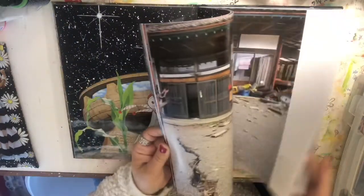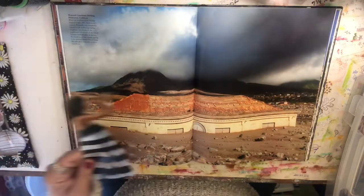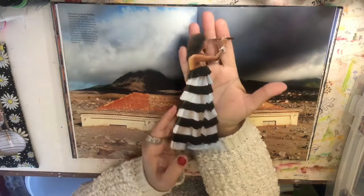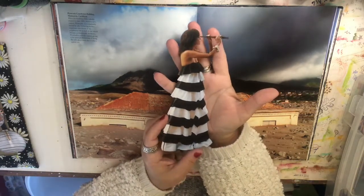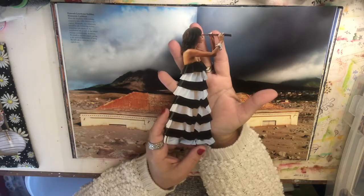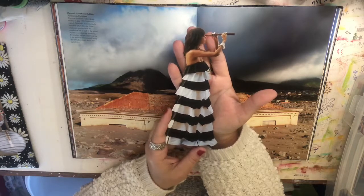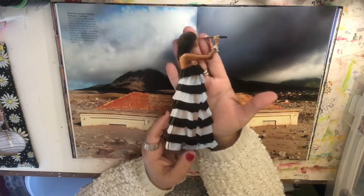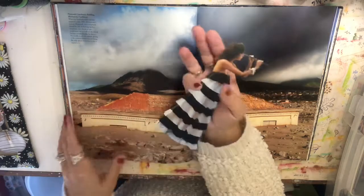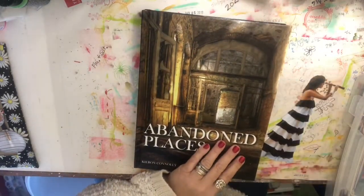So what I wanted to share with you today was a girl that I found in a magazine that got me thinking about, I haven't done anything fun for myself art-wise in a few weeks, with Christmas and making journals for Christmas and then New Year's stuff and some swap things we've had going on. I haven't really taken time for me to just do something fun for myself. So I thought I'm going to pull out the Abandoned Places book and start flipping through some magazines.